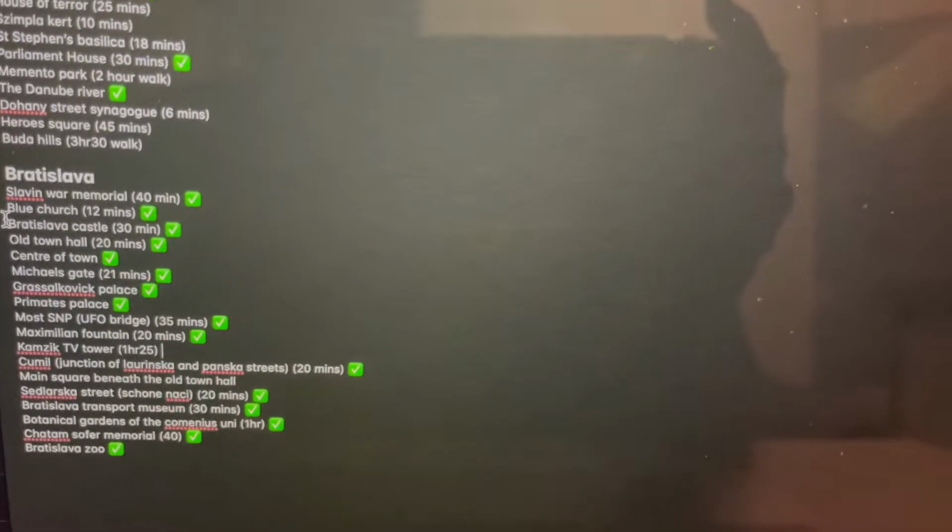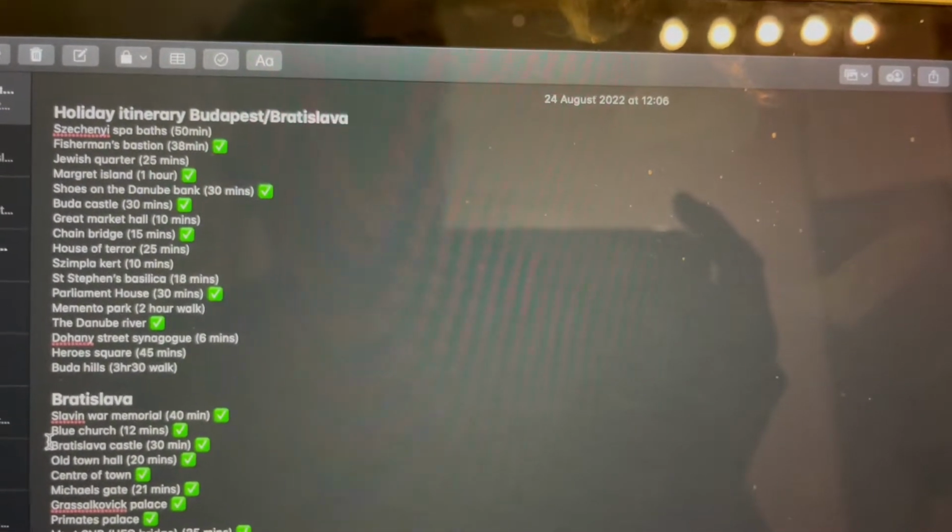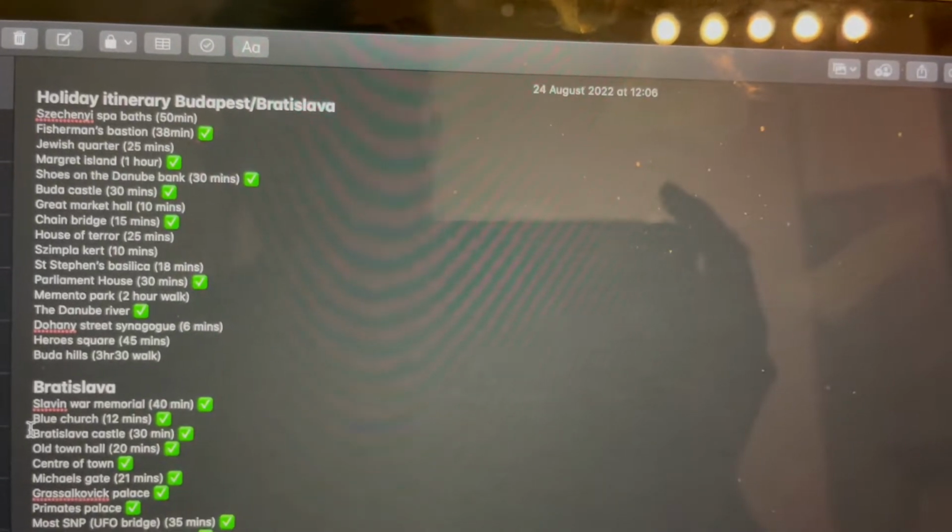So Bratislava has been completed apart from the Kamzik TV tower. Now the Budapest one, you can see, is still quite empty. So there's quite a lot of things in this list I actually haven't done yet. As far as I'm aware, I think the Spa Baths, House of Terror and Hero Square are the main things I haven't really done yet. And they're all on the Pest side of the river, so we don't need to go over to Buda.